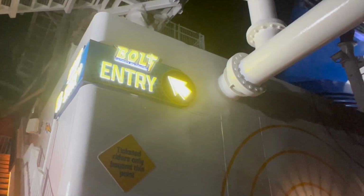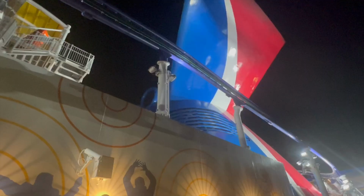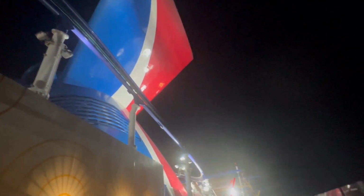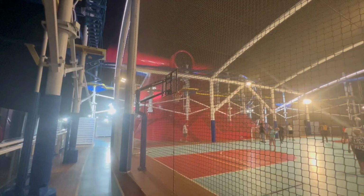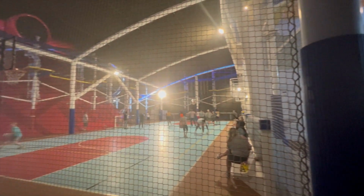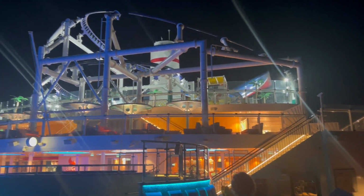After having our drinks, we decided to go up to deck 18 and explore a little bit at night. There's the Bolt roller coaster entry. Ron wants to go on that later this week, so check it out. And we thought we'd just take a little bit of a walk on the jogging track. And we also saw the sports court. A lot of people were still there playing basketball.